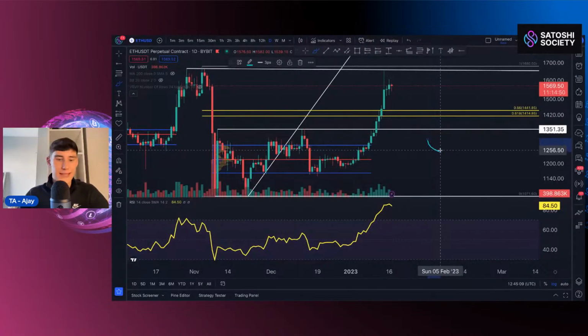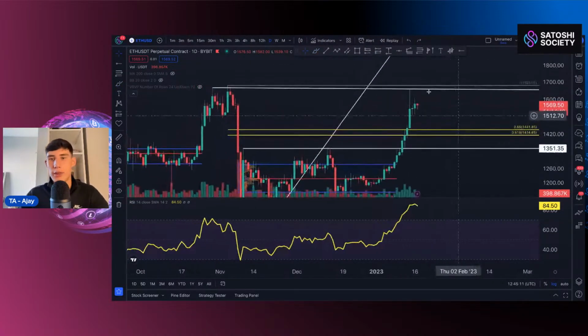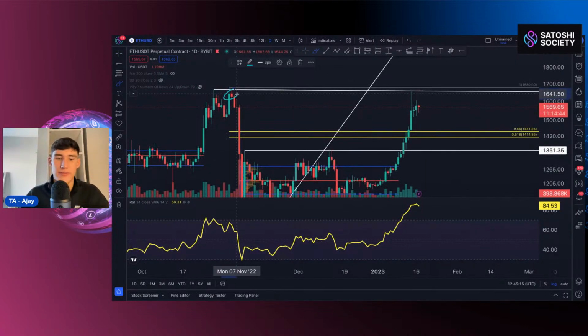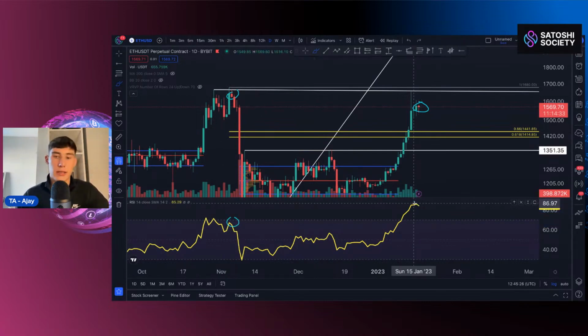Looking at Ethereum, exactly the same story. However, that bearish divergence is still very much in play because we haven't got to this previous high yet. What we're looking at is lower highs on that price action chart, and then very, very clear higher highs on the RSI. And then, of course, RSI is overextended as well. So for me, it's looking prime for a pullback as well. Of course, if Bitcoin's going to have a pullback, Ethereum's also going to have a pullback as well.